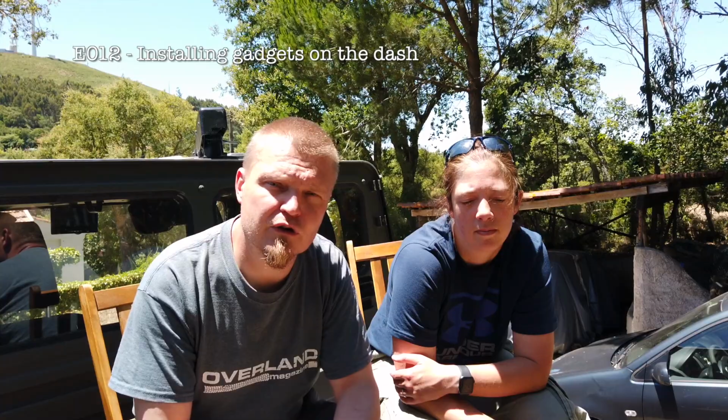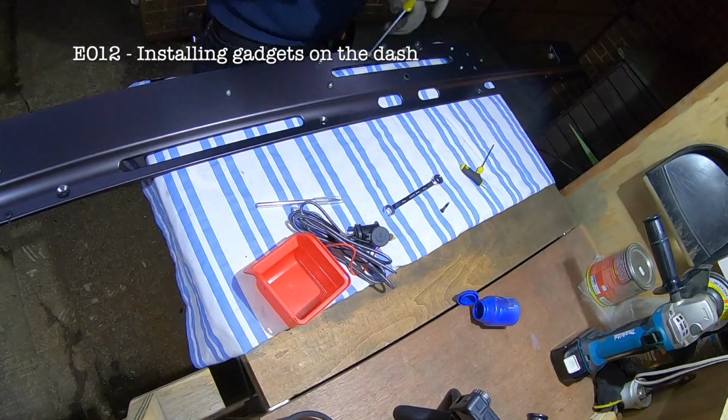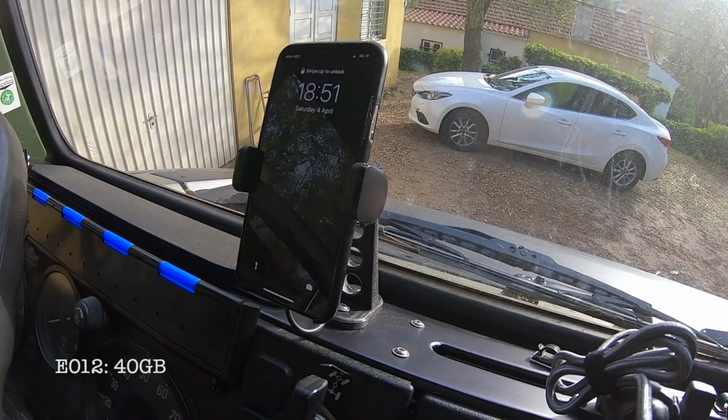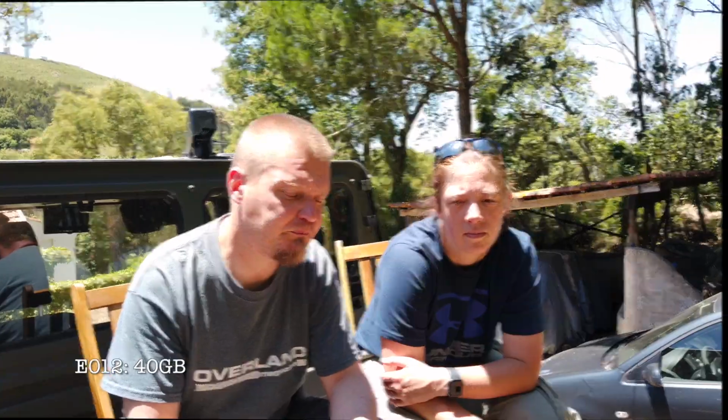And in episode 12, I continued on from the electrical installation and put some gadgets on the dashboard and talked you through all of that. This is where we had our nice phone chargers that we 3D printed installed.